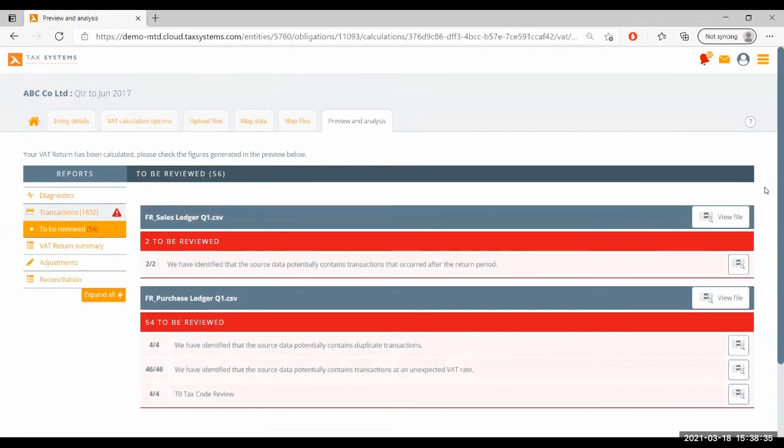Within AlphaVat, we have both standard checks and we allow for your own custom check creation. So you can see here our standard checks include things like transactions outside the return period to try and capture data that's been incorrectly uploaded from previous periods, but also so that you can go through a process of approving timing differences such as late invoices. We're also capturing duplicate transactions and also unexpected VAT rates where we're seeing misstated rates coming through.